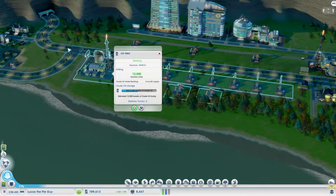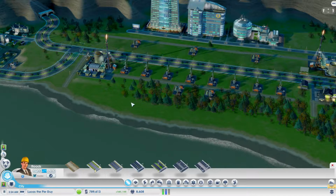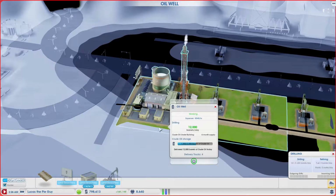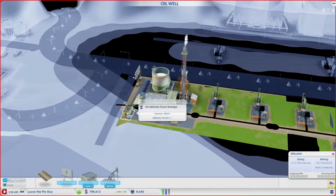Speed up time just a little bit. Careful. Careful. Whoop. I pressed escape. Oh, now we're at 1,050. Okay, here's what we do. We turn off the delivery trucks. Guys, I'm brilliant.